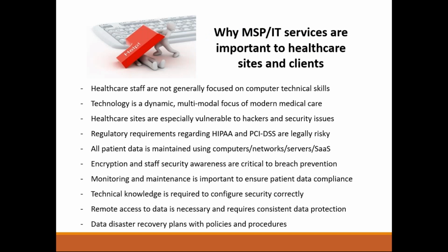First of all, for those of you already working in healthcare, you're going to be familiar with some of this list, but perhaps some of it might be highlighted to you as areas that you could address that you might not be currently addressing. But essentially, healthcare staff and healthcare environments, the people that work in those environments are not particularly focused on computer technical skills. Doesn't mean they don't have them. Doesn't mean they don't have somebody in-house to help them. But it does mean that this is not their cup of tea by and large.